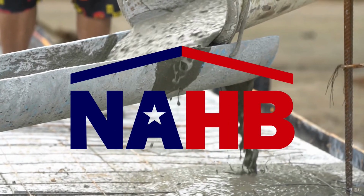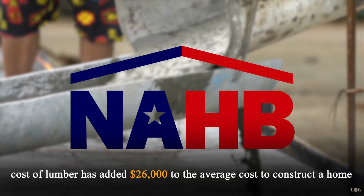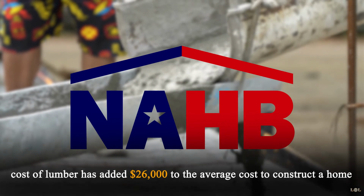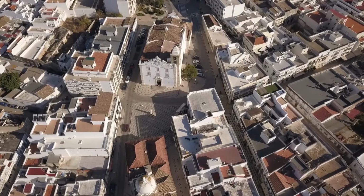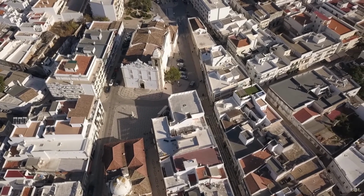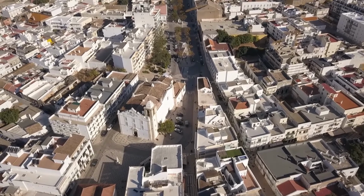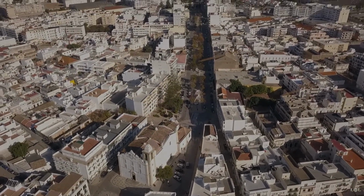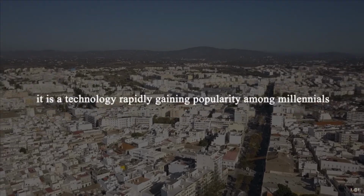According to the National Association of Home Builders, the soaring cost of lumber has added $26,000 to the average cost to construct a home. While building massive portfolios of homes using a 3D printer is probably a trend that's many years away, it is a technology rapidly gaining popularity among millennials.